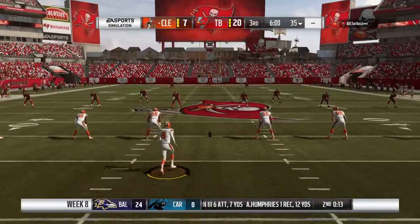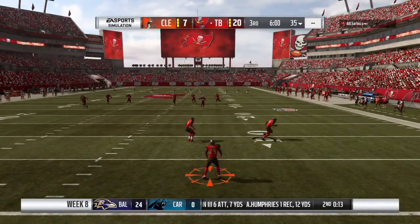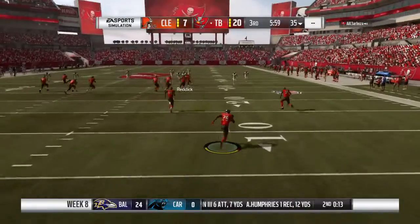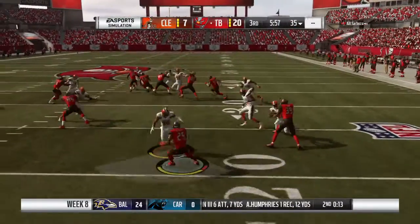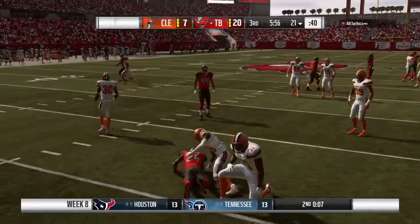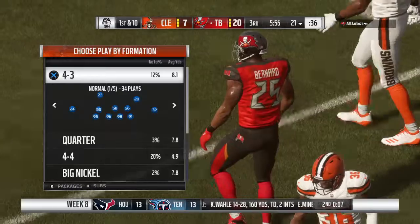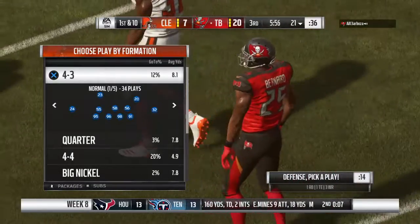Bailey now to kick this one away. This is taken at the 3. And it'll be taken down just past the 20 at about the 21-yard line. Out come the Buccaneers. They'll have it first to start in the 3rd quarter.